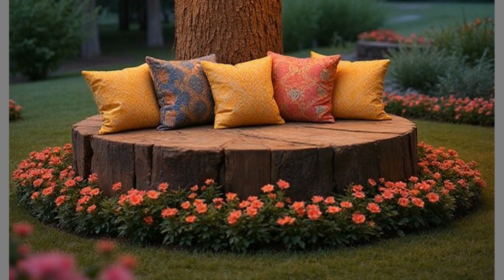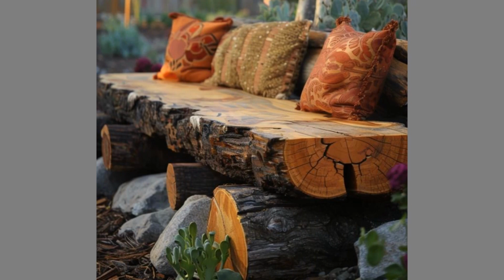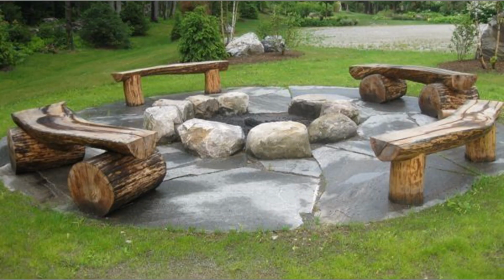The combination of earthy materials, outdoor air, and intentional design transforms even the simplest meal into a memorable experience. Whether set under a canopy of trees or beside a blooming garden, log furniture adds timeless character and eco-friendly elegance to any outdoor dining space.